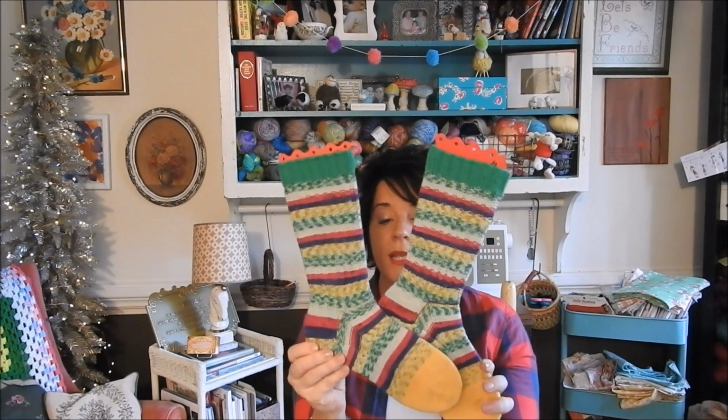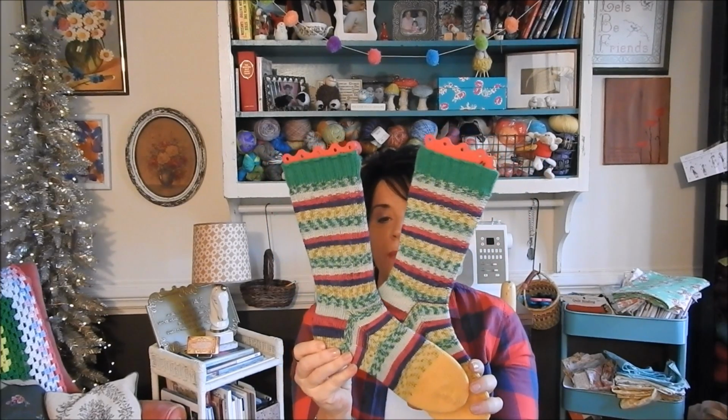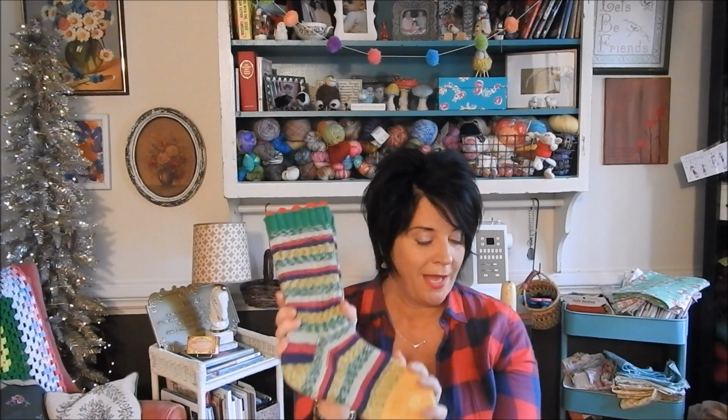Not works in progress. They're FOs, finished objects. Works out of my bag. So that was nice, to get two things off of my needles and out of my bags, so I could clear up space for more projects in my bags.